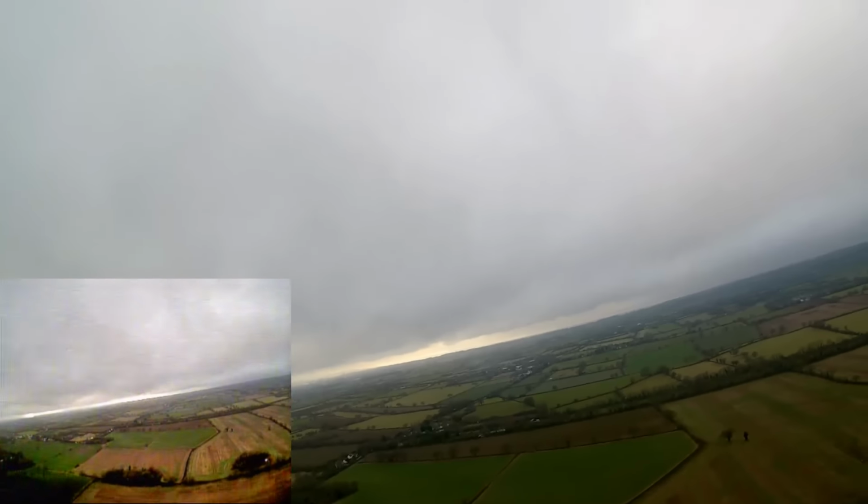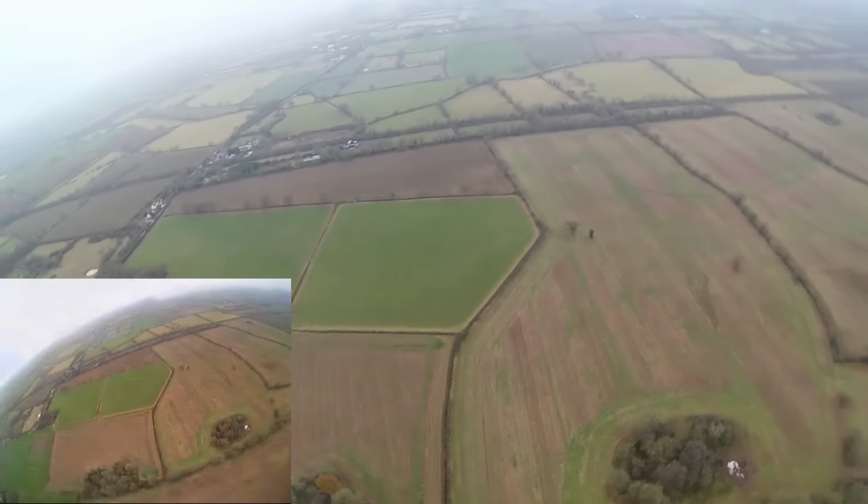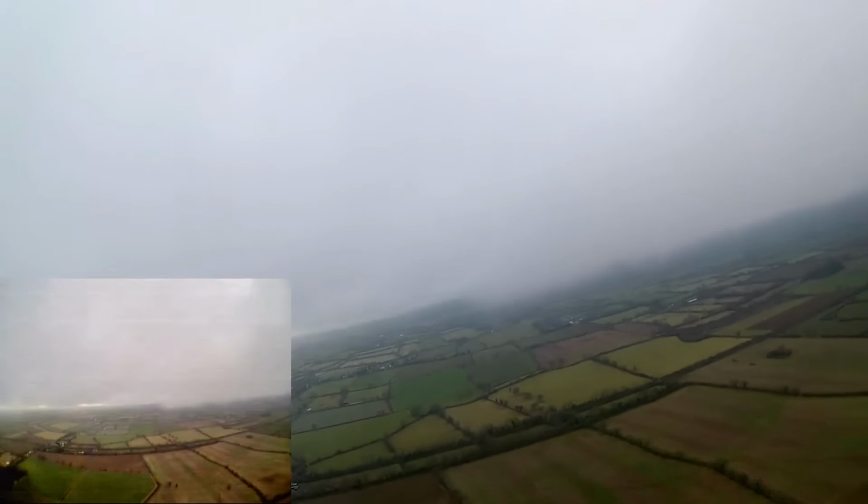Now, me and Dave were on the flight line and we were looking up going, they look really, really low. And look, you can see that I'm in them already. They were ridiculously low. But I can tell you the wind was so strong up there. Before I knew it, I'd gone way out of the normal range which I would normally fly. And look, we're in the clouds already, and absolutely amazing.